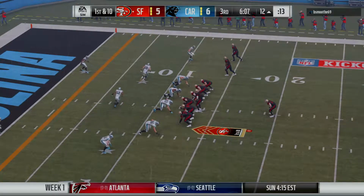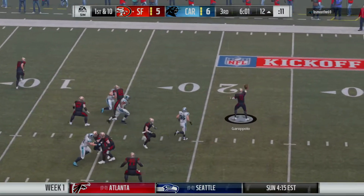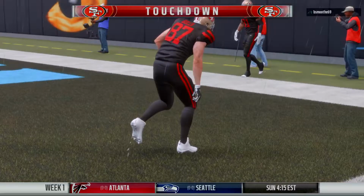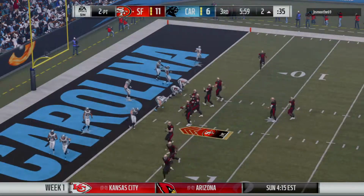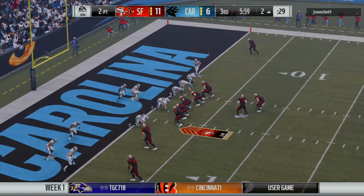Hey, gun. Here we go. They go play action here on first down. This will be caught just inside the 10. And across the chalk into the end zone. It's a 49er touchdown. In for the score. And the Niners are able to cash in for 6.